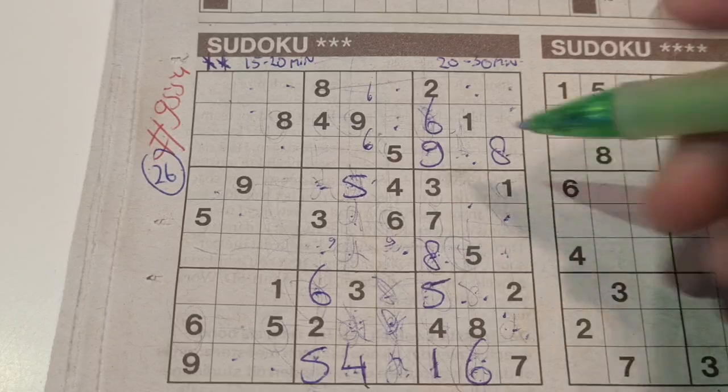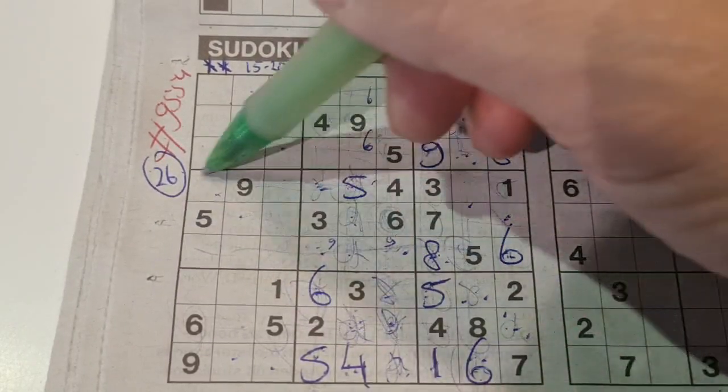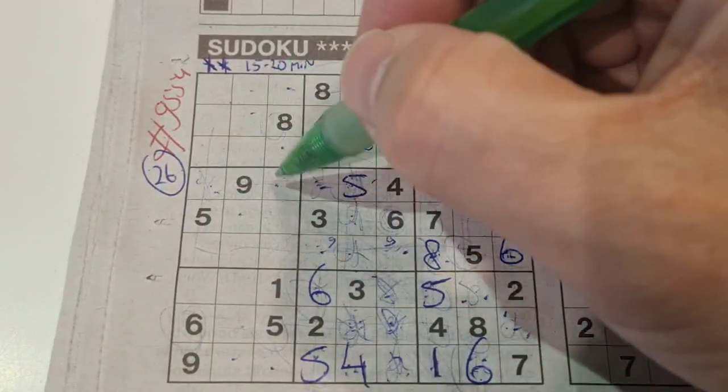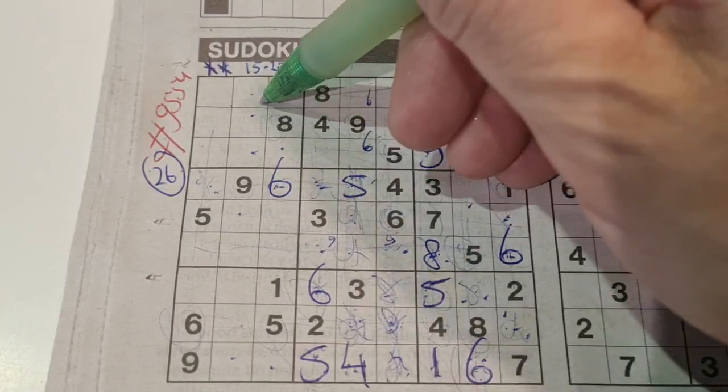We have a 6 in the middle row, no 6 there. 6 should be here. 6 in this row, 6 in the middle row. So the row above, the only 2 places left for 6 should be here or there. We have a 6 in this column, no 6 there. 6 should be there. 6, 6. Alright.